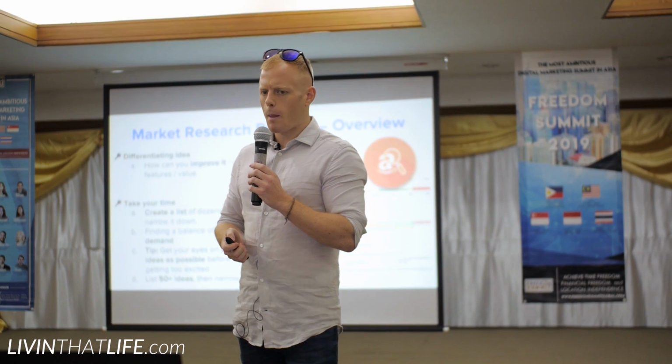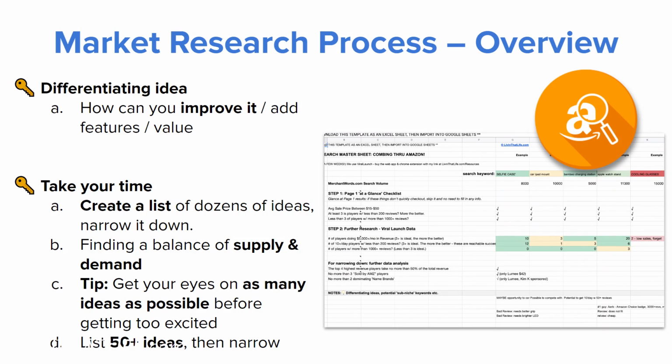So, market research process. One of the major keys I have here is figuring out how you can differentiate your product, aka how you can improve it, add features or add value. Because these days Amazon is not so new anymore. So if you throw up a copycat product that's the same as 2, 5, 10 other products, the customer is going to have no reason to buy you over the other ones. So it really is about standing out, and I'm going to keep saying that.